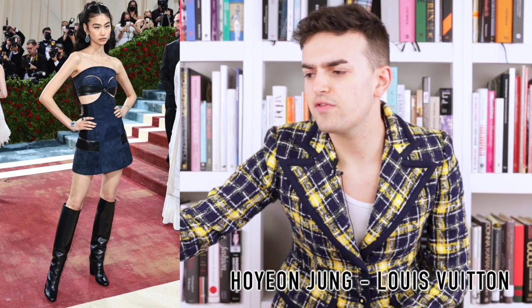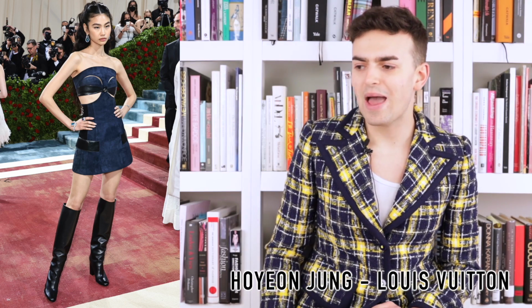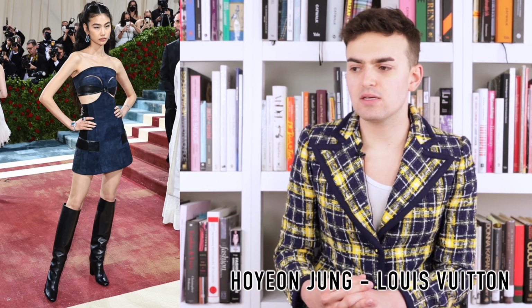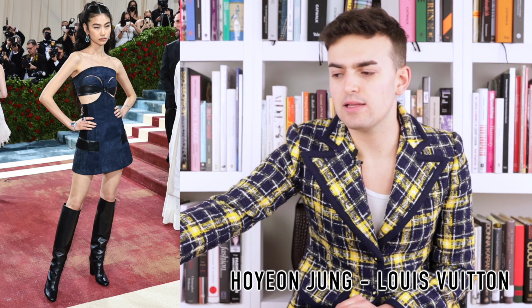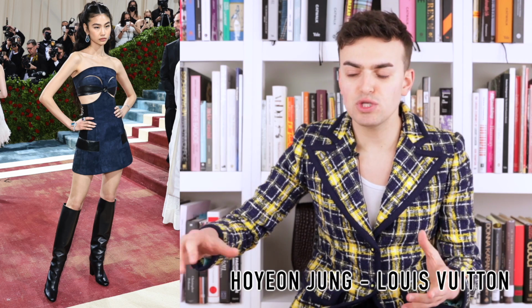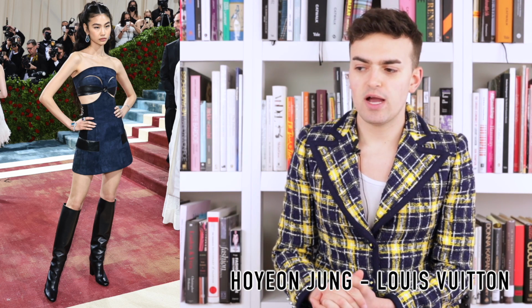Next up we had HoYeon Jung, and she is wearing Louis Vuitton. Now this is a look from a Louis Vuitton collection of the past. It's a blue suede dress with some side bust cutouts. It has little black leather elements going on and a knee-high black high-heeled boot. It's just like a strapless cocktail, and we're getting very 1960s from that, in my opinion, which is about a solid 60 years off.